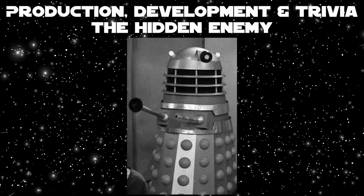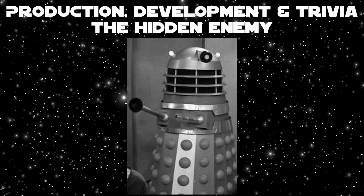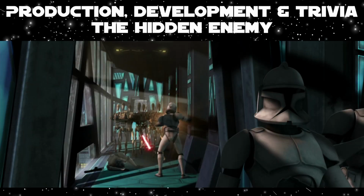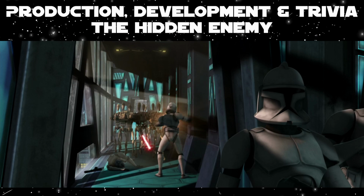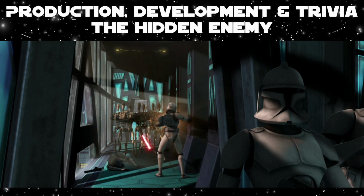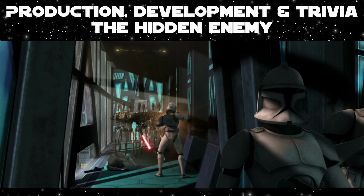Within the script, the initial sequence in the episode was to have the clones set up their own droid that looks similar to a Dalek from Doctor Who. However, it was decided to drop this aspect of the episode to make it more clear that it's clones versus droids, instead of clones using droids versus droids, as it was deemed an unnecessary complication to the story.